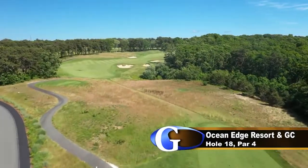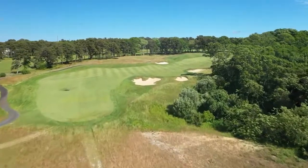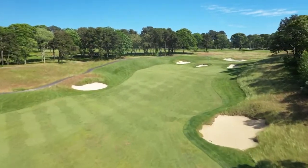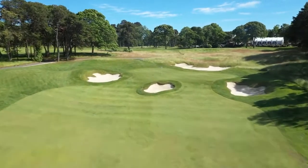The 18th is a dogleg right par 4 that is framed wonderfully with the tall fescue. Just don't go in it. Answer the challenge and take an aggressive tee shot over the bunker, giving you a short iron off of the rolling fairway. It's a great way to finish your round at Ocean Edge.